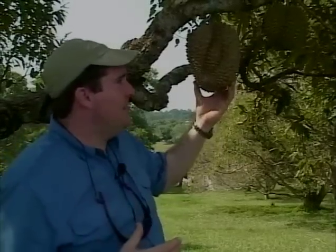This is the fruit that they say tastes like heaven and smells like hell, the durian, the king of Asian fruit.